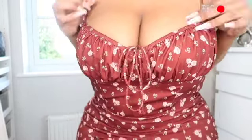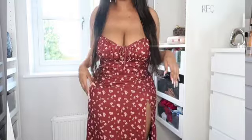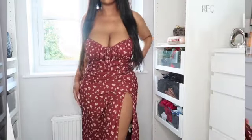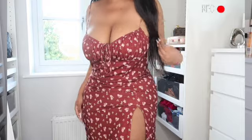Last but definitely not least is this wine dress right here. It's called Karina and it's in a size large. This one is £129. It reminds me of the blue and white floral one that I first spoke about, but this one's obviously in wine and it's got pink flowers on it. It's that transition from summer to autumn and I love that.